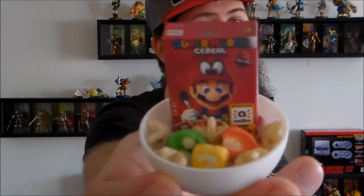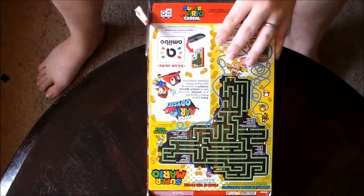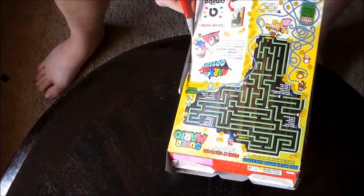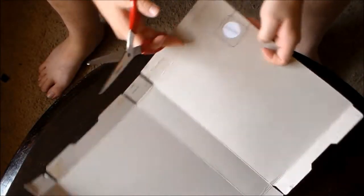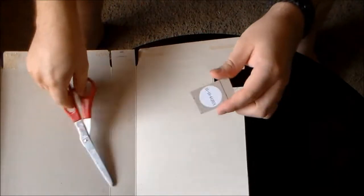Let's take a look at how I made this cute little guy. So the first thing we're going to do is remove the Amiibo from the box. And you'll see in a moment, it's basically just a sticker stuck to the inside of the cardboard. There it is. And I'm going to remove it with the cardboard it's attached to so that I can use the cardboard to hold the NFC chip until I'm ready to put it in the bowl.